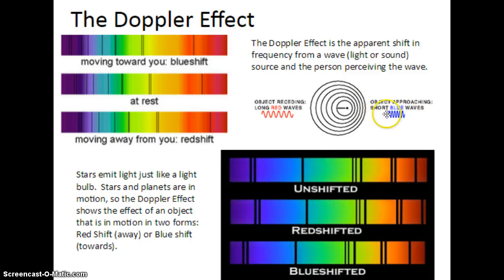And if it's moving towards us, we would say that it's shifted toward the blue end, a higher frequency end. And if it's moving away from us, we would say that it's moved toward the red shift. And that's really what the red and blue shift is. So if we apply that to sound, we can also apply it to light. Stars emit light just like a light bulb. Stars and planets are in motion. So the Doppler effect shows the effect of an object that is in motion in two forms: the red shift if it's moving away, or the blue shift if it's moving towards.